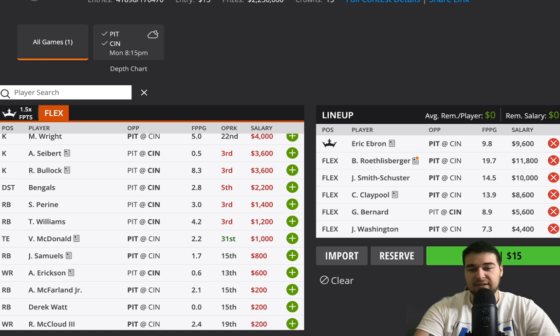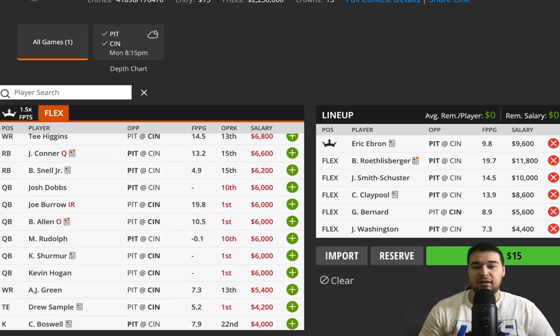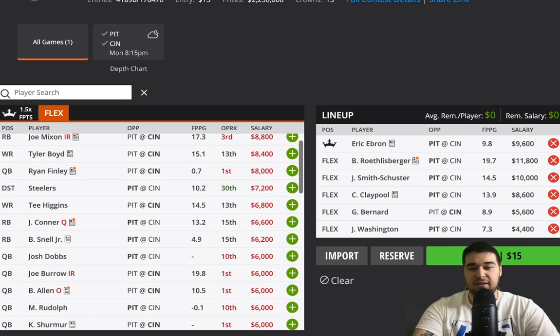And other than that, like I said, Jaylen Samuels as a value play, and there are really not many plays to go off of today, which should be exciting though. So look out to see if James Conner is going to be playing or not. That's huge. Obviously, that's going to open up Benny Snell, and that's going to open up Jaylen Samuels even more than they already are. Because even if he does play, I think they still have some solid upside.